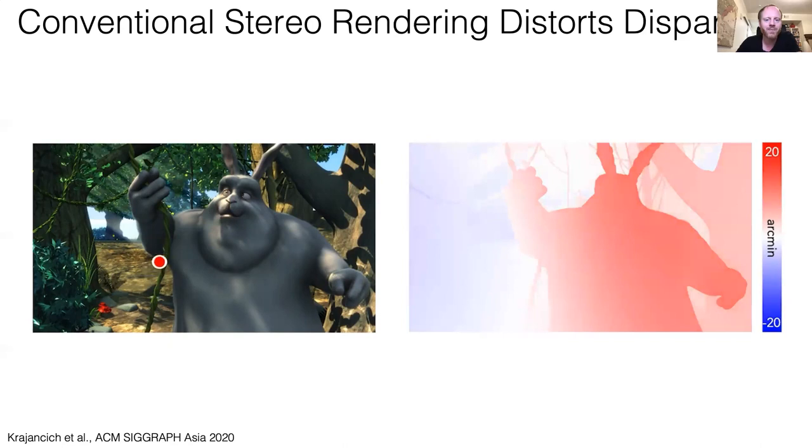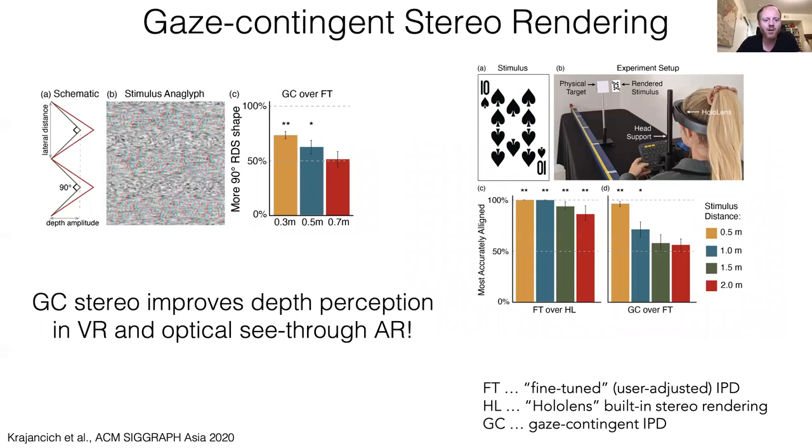Now, we ran a couple of user studies, one scenario in VR, one scenario in AR, and I just want to briefly go over these results. So on the left, we did an experiment in VR where we showed the user a test stimulus that is hard to see. Here's an anaglyph of that. It's kind of like a folded piece of paper, and we measured the amount of distortion and depth that the user would see. And we compared our method, the gaze contingent method, over a user-defined fine-tuned stereo with fixed IPD system.